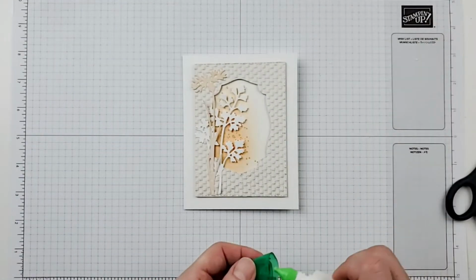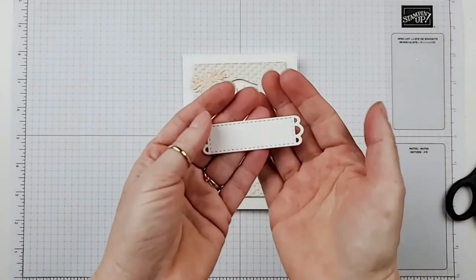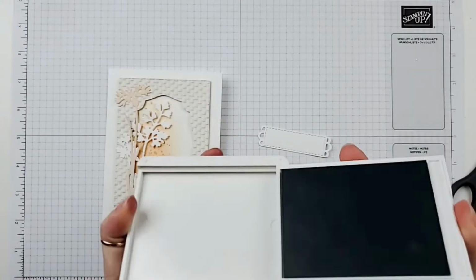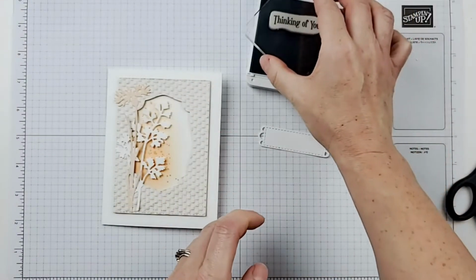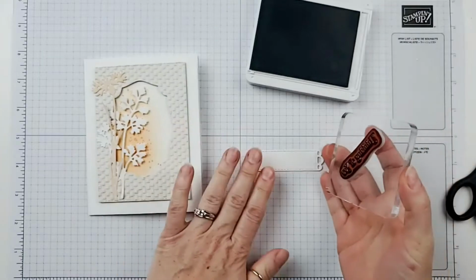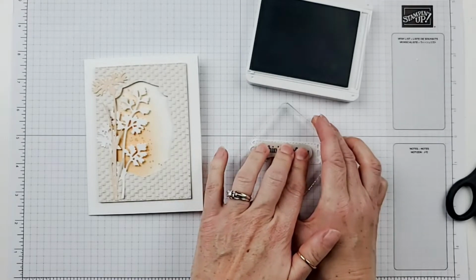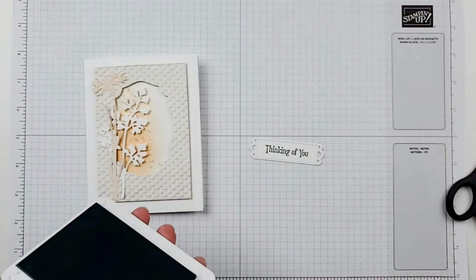Okay, what else? What's next? Oh, we need a sentiment. Let's grab a sentiment. So I've already die cut from those Meadow dies. I cut out the label. And we're going to use that soft succulent ink with the Thinking of You sentiment from the Quiet Meadow stamp set. Nice. Oh, it's so pretty.